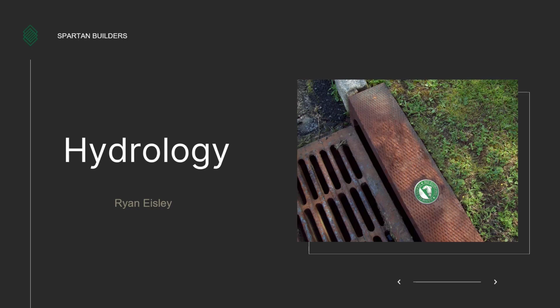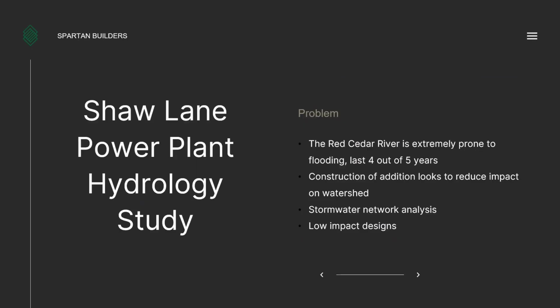Hi, my name is Ryan Isley, and I'm the head of hydrology for the Shaw Lane Power Plant Addition project for the Spartan Builders. As many students and faculty know, the Red Cedar River is prone to flooding the majority of MSU's campus. This construction project aims to reduce the impact of the Shaw Lane Power Plant addition on the surrounding watershed, which can be done by incorporating low-impact designs to reduce the building's hydrological footprint and by creating a stormwater network analysis to determine any areas that may be lacking.